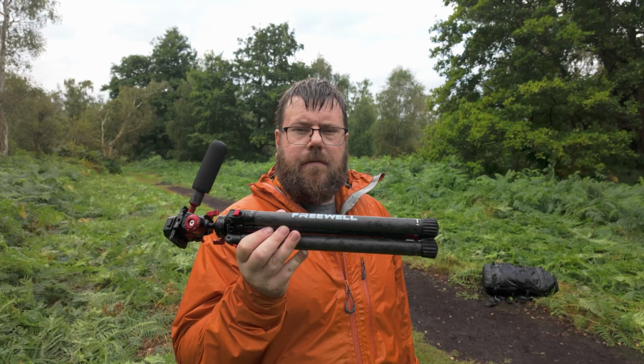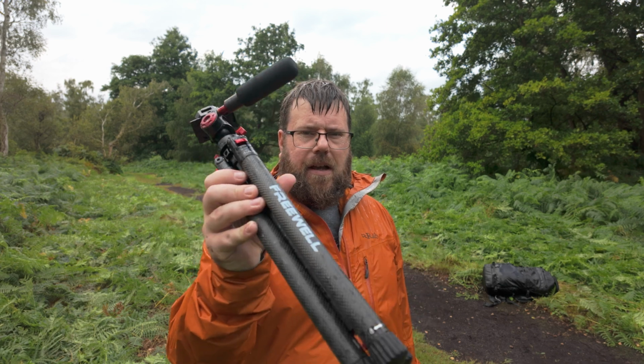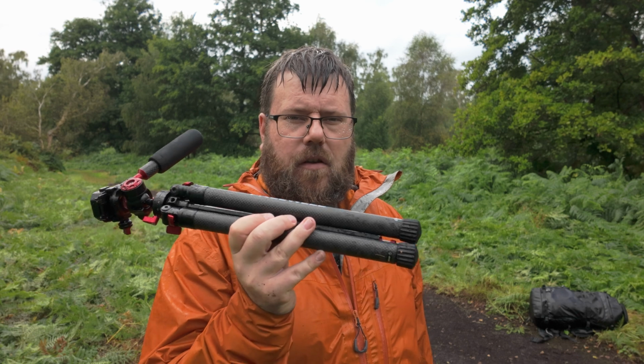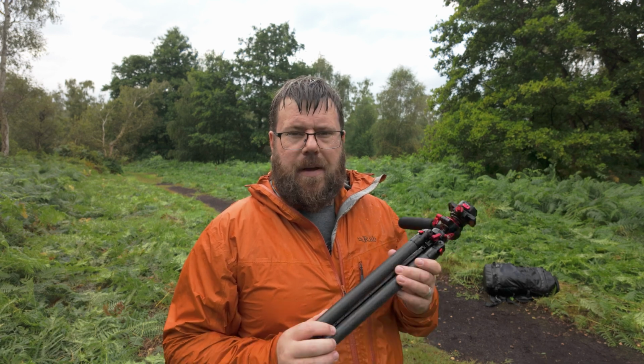But while we wait for the rain, I just wanted to talk to you about a tripod that Freewell have sent me. So here it is. It's the Freewell FW-T1 Real Travel Tripod. As you can see, it's really, really compact, and it actually weighs less than 900 grams, ball head included. And it's not just a normal ball head, which we'll get onto shortly. But first, I want to go through some of the features that make this such a unique tripod.